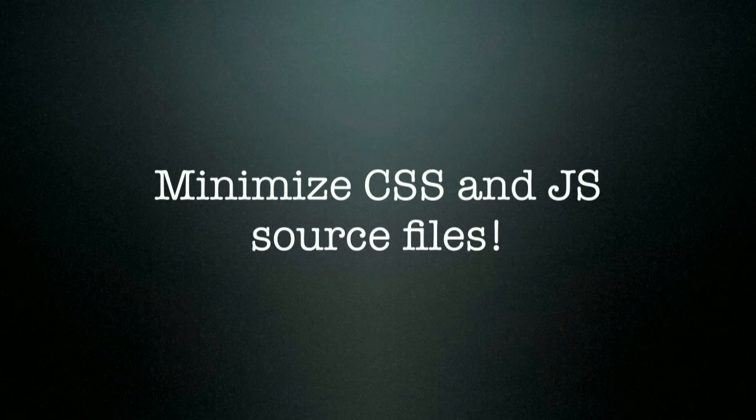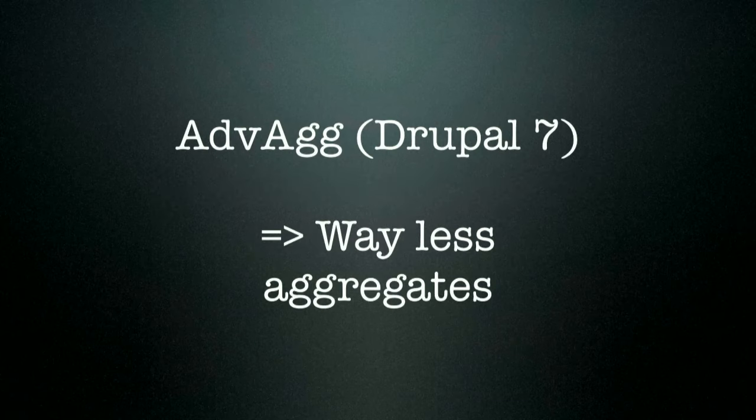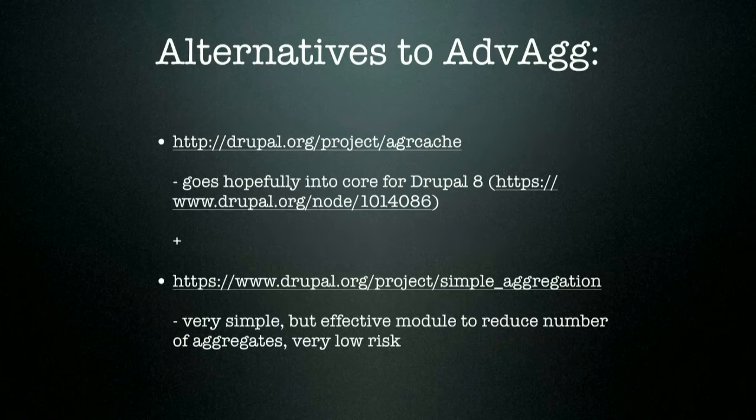Then we obviously want to minimize your CSS and JavaScript source files. And then there's the Advanced Aggregation module for Drupal 7 and probably Drupal 8 in beta now. There's way fewer aggregates for that. Really nice module, but we had some clients we couldn't use it on because it had side effects. There's alternatives to Advanced Aggregation. That's AgriCache, which hopefully goes into core for Drupal 8.